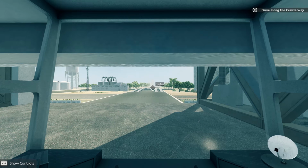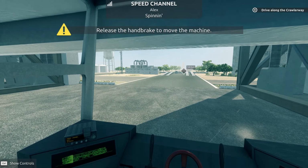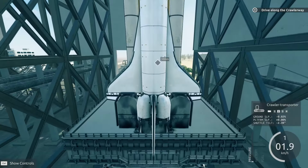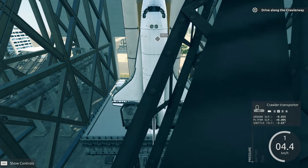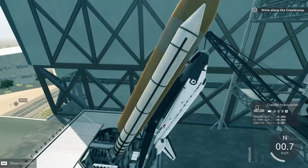Right. Well, I said I did want to try that out, hey, so... Right. Release the handbrake. I'll get myself to where I was up here, and then we'll do that again. Oh, going too quick. Oh, I started too fast!